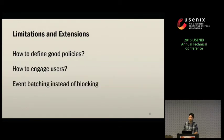And finally, we have used event blocking to artificially reduce the call rate of events. Delaying, or batching the execution of multiple events at once, is an alternative that can perhaps save more energy. But one particular challenge here is to identify what can be delayed and what cannot.